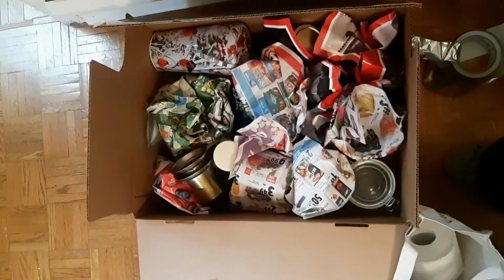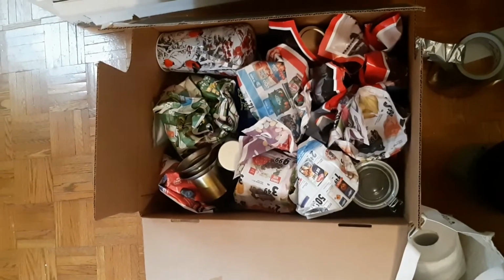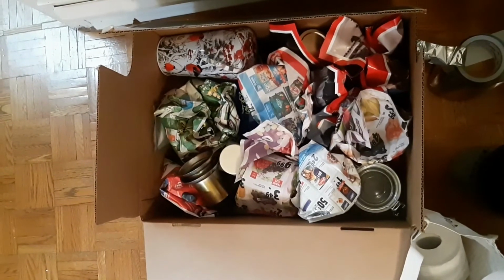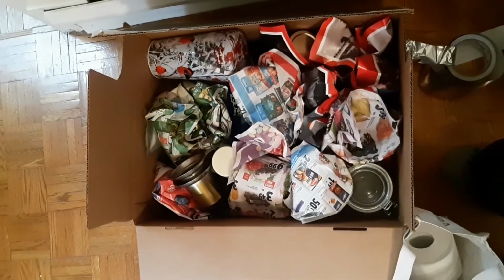Another of my tips that might seem obvious is to use newspaper, like the flyers that come in your mail that you would have to recycle anyways, to pack, because, you know, we always want to be reusing.